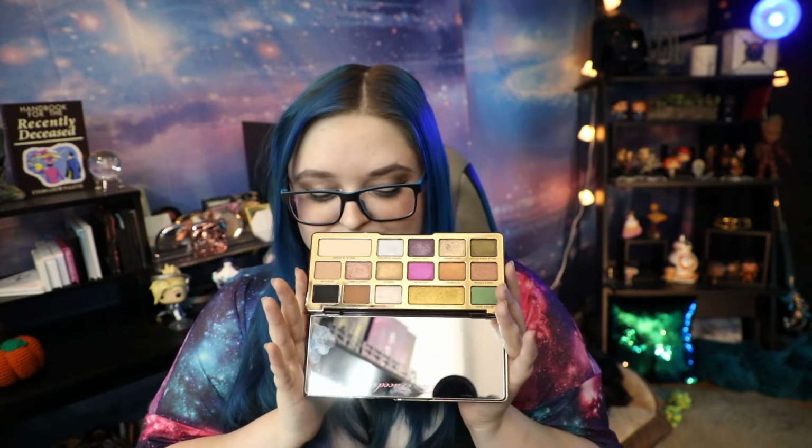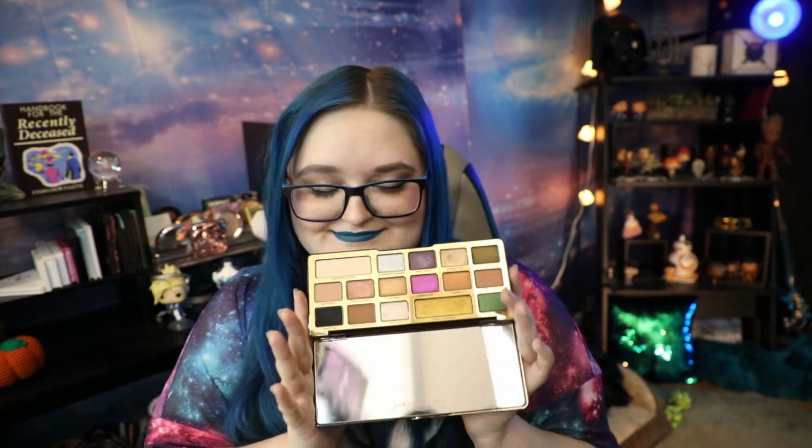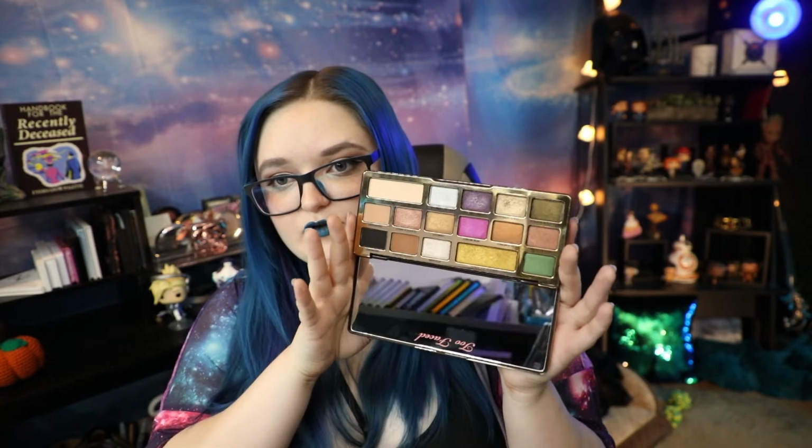I have two Too Faced palettes. And this one, it smells good. This is definitely the one I reach for the most. Yeah, I've used the hell out of Gold Dipped Rich Girl. I've used this green a few times. The silver. I haven't really used the pink. I've used these a couple of times. If I'm doing a ready gold look, I'll use those to blend into the outer corner, into the gold that I'm doing.